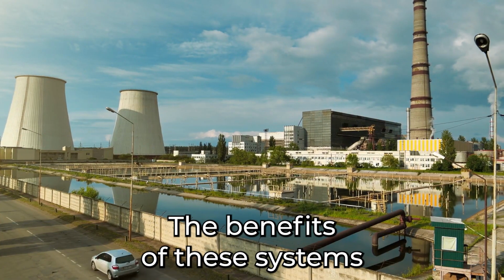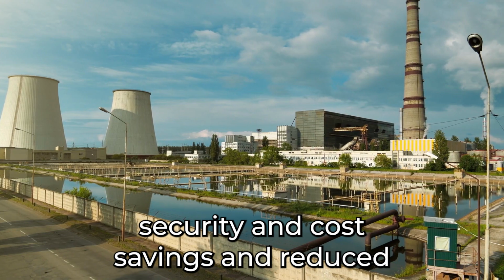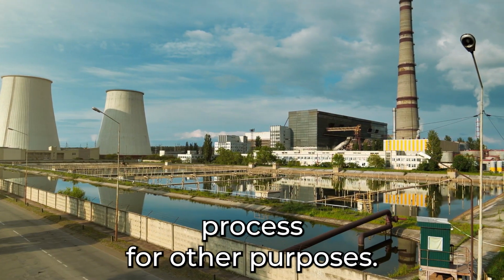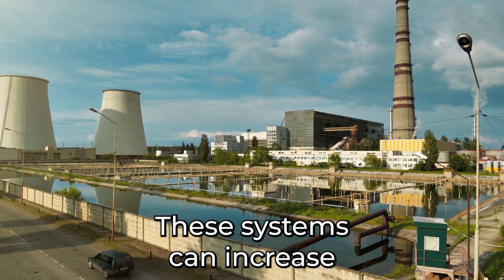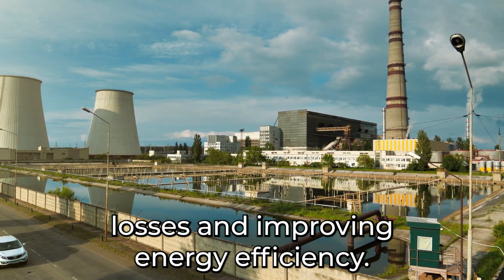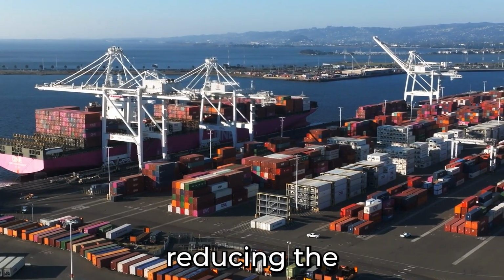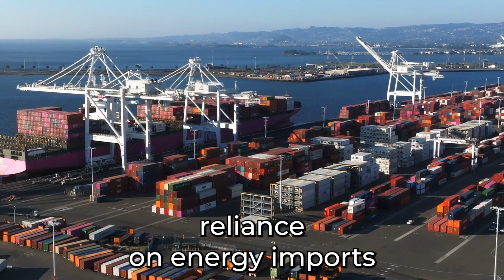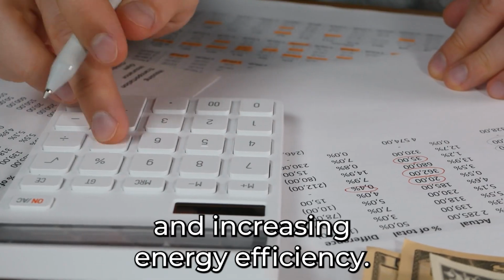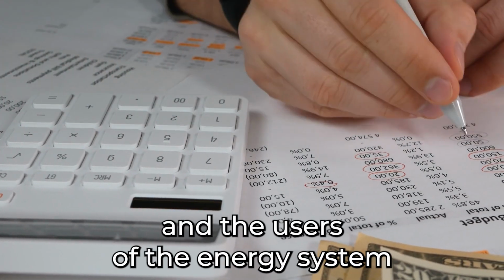The benefits of these systems include increased energy efficiency, improved energy security, cost savings, and reduced greenhouse gas emissions. By using the waste heat from the electricity generation process for other purposes, these systems can increase the overall efficiency of the energy system as a whole, reducing energy losses and improving energy efficiency. These systems can also provide a reliable and secure source of energy, reducing the reliance on energy imports and improving energy security. By reducing the energy losses and increasing the energy efficiency, these systems can result in cost savings for the operator and the users of the energy system.